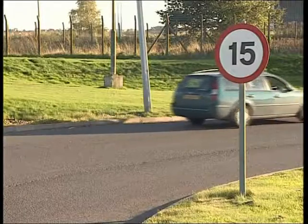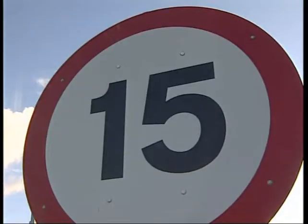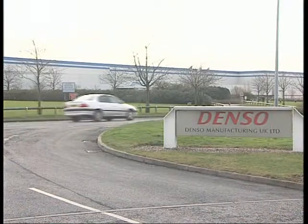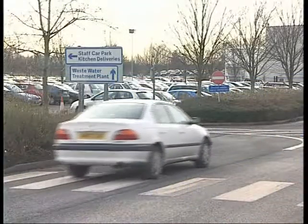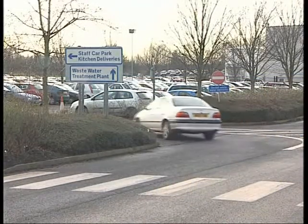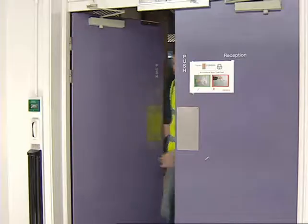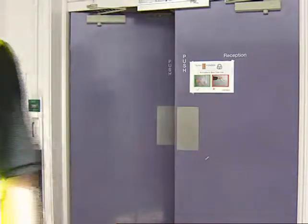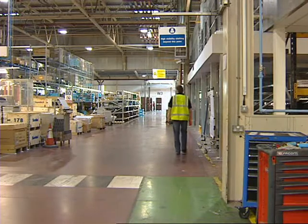All vehicles entering DM UK's site must observe the 15 miles per hour external site speed limit. On entering the site, all vehicles should be parked in the General Associate car park, unless you've been given specific permission to take your vehicle elsewhere on site. Internally, DM UK operates a swipe card system for gaining access to certain areas of the site. If you're required to work in these areas, you'll be provided with a temporary visitor's access card on your arrival.